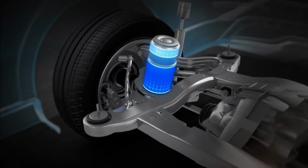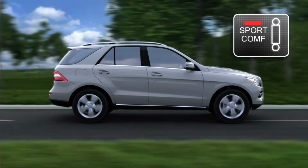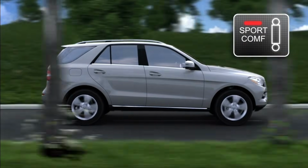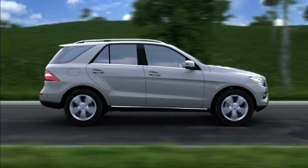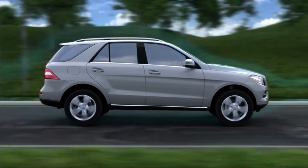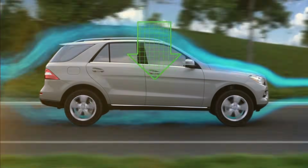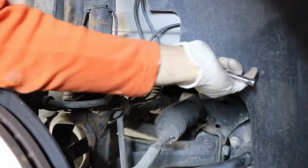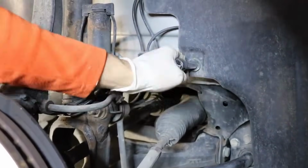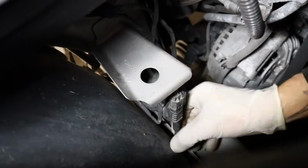The compressor also needs regular operation to circulate lubricants and prevent internal corrosion. Use the Vehicle Settings menu to manually raise the suspension to its highest setting, hold for 2 minutes, then lower to the lowest setting, and hold for 2 minutes before returning to normal height. This exercise keeps seals flexible and ensures compressor operation while identifying potential problems before they become expensive failures.